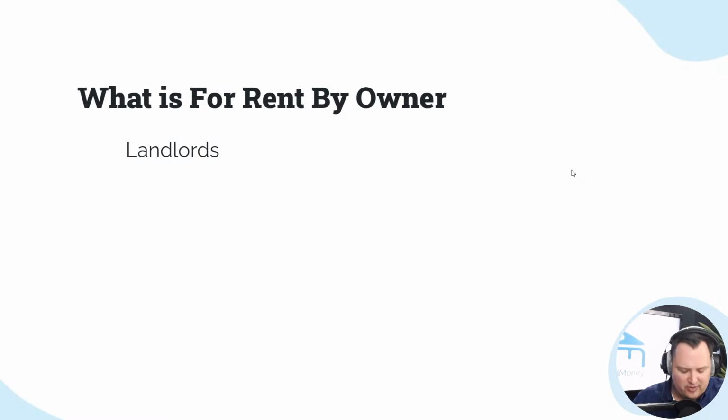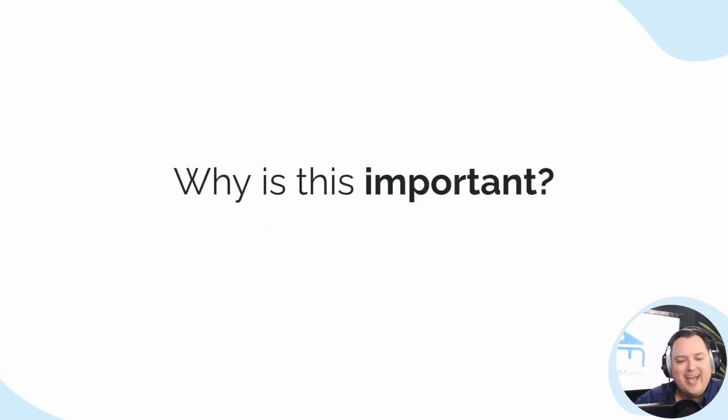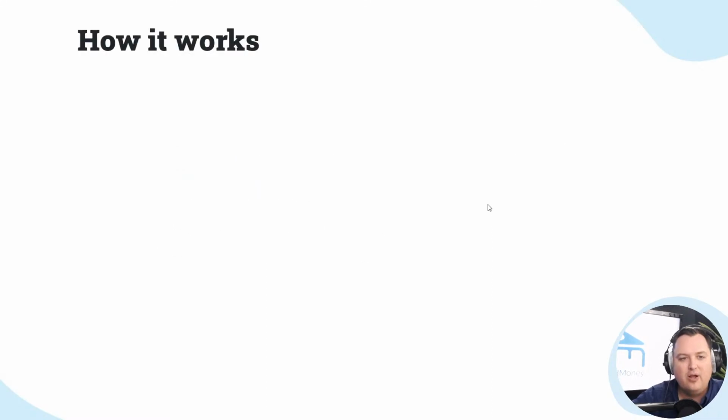What is for rent by owner? Let's just start with this. For rent by owner is landlords looking to rent their property, not represented by an agent, a broker, or property manager. Those are typically all the same. So why is this really important? Simply put, you can easily get a good contact number. If somebody's advertising their property for rent, and they don't have an agent representing them, you're going to call and you're going to be able to talk to them. They answer their phones. They're trying to rent their property.